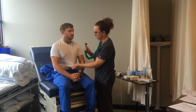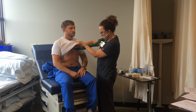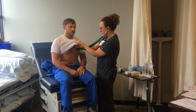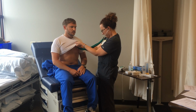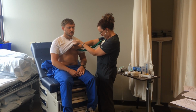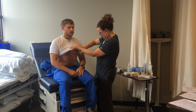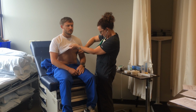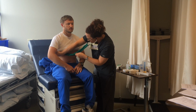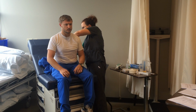Okay, I'm just gonna go, remember with the diaphragm here, not the bell. Just lift up here. Okay, and 1 full respiratory cycle, so 1 in and out. Deep breath through your mouth, please. Great. Okay, I'll hit the right mid-lobe here, if I can reach it. Okay, and then 10 sites on the back.